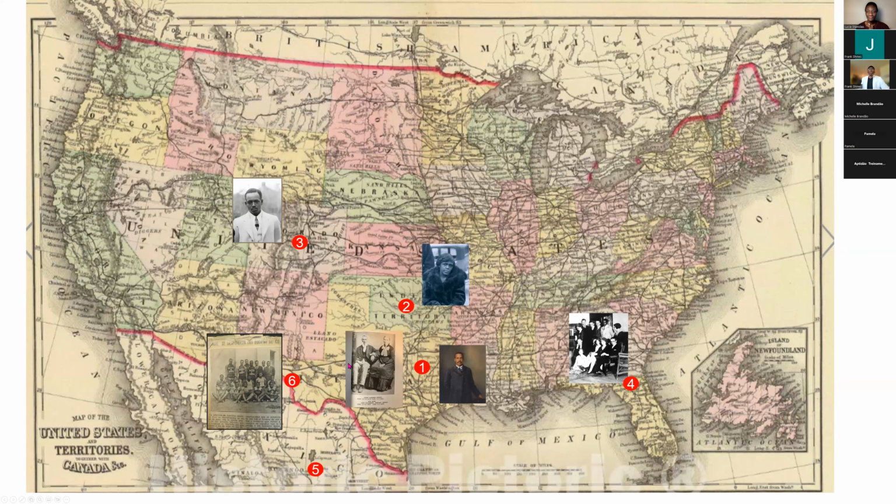Okay, so we're going to start off in Texas. Texas is where the British Strouds, who came over to the United States in the 18th century, settled, and they had a Stroud plantation. These are the owners. And this is my great grandfather, K.D. Stroud. He was born and raised on this Texas slave plantation.